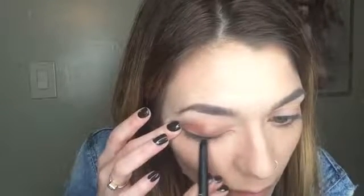Just gonna lift up my mirror a little bit here. Okay, and I love this because you get the look of a liquid liner, but it's really easy because it's a gel pencil. And it literally just glides along your lash line. I'm doing it a little bit thicker because I want you to see the green because it's St. Paddy's Day.